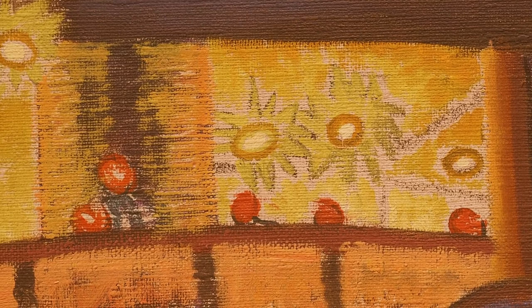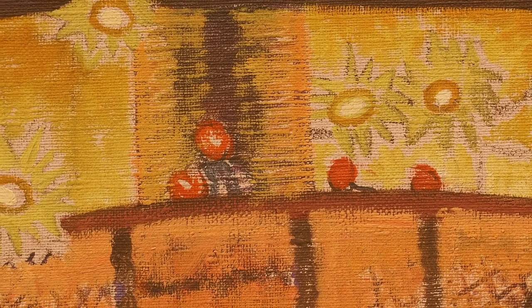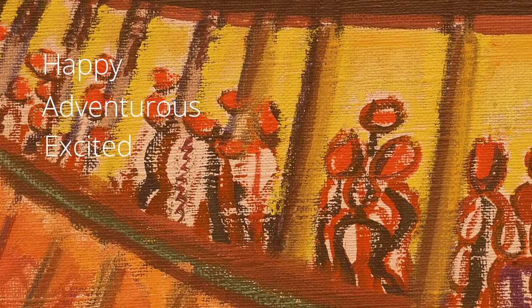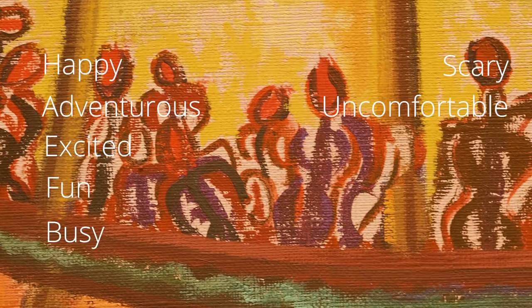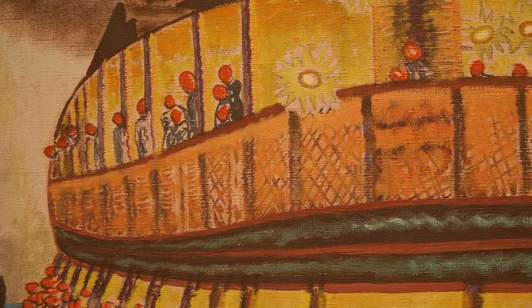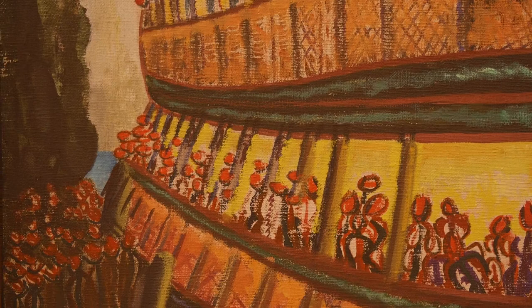How many different types of emotion might be in the boat? We can't see their faces, but we can guess based on our own experiences. Here is a list. Happy, adventurous, excited, fun, busy, scary, uncomfortable, overwhelming, boring, crowded, sad, mad. For some people, a situation like this might make them feel happy, adventurous, excited. But for other people, it might be more scary, overwhelming, or even boring. What emotions are the right answer?